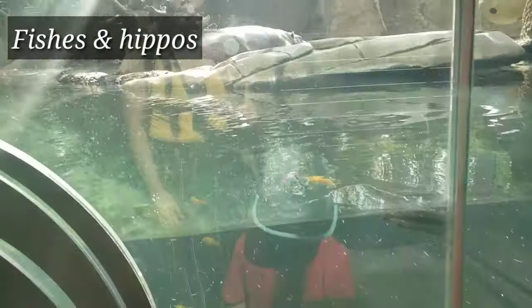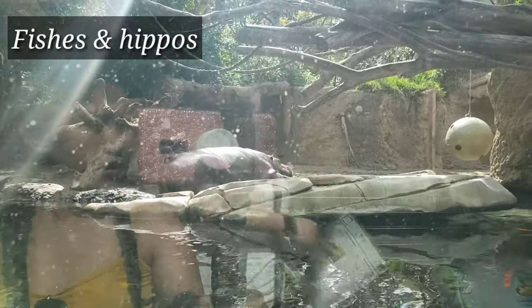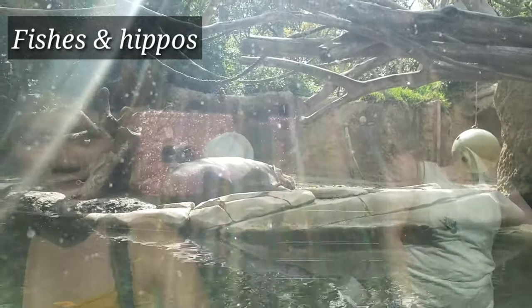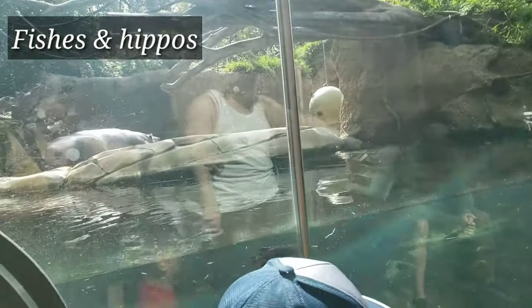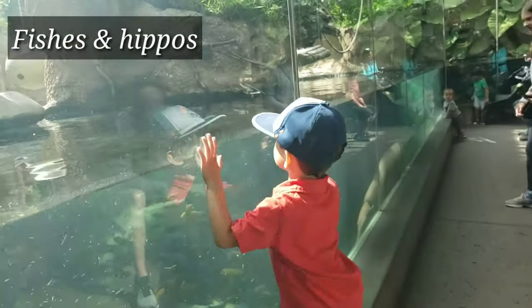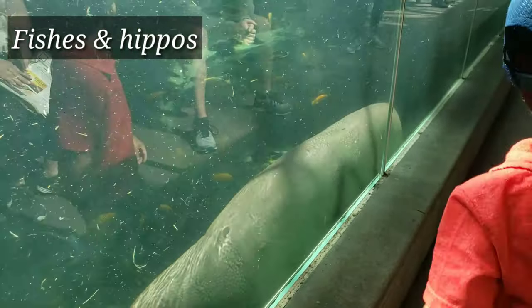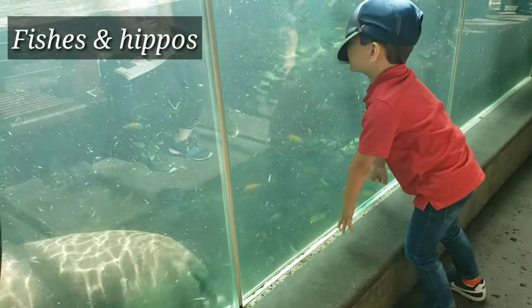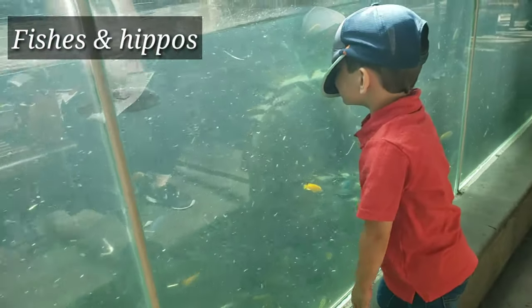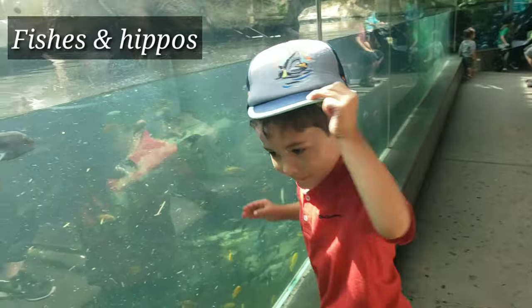Do you see a hippo though? Up there. There's one swimming towards you too. Oh, Harrison! Harrison, it's over there! No, honey! Under the water. Honey, under the water, look! I can't see anything! You're being shy, are you? You missed it! You cover your face.